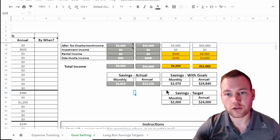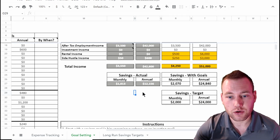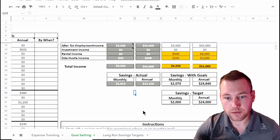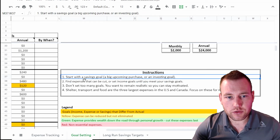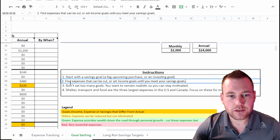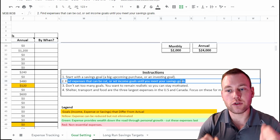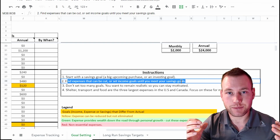If you're not willing to crush extra hours or get a roommate or increase income and you can't cut expenses anymore, then you might have to reduce your targets to something more manageable and realistic, which is good. So what we've done is gone through, start with a savings goal. We've found expenses that can be cut, or we set income goals. So the mixture of those two levers, increasing income or reducing expenses to meet a savings goal.